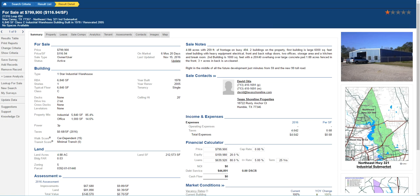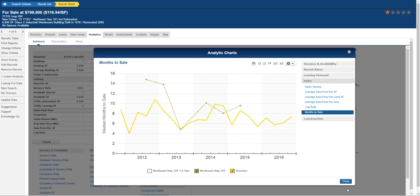So I want to go into the analytics to talk about the market. When we look at the market where this property is located compared to the Houston market, which is the yellow line, for months to sell, Houston takes a shorter period of time to sell property than this part of the market, and this has been trending upward. This is good for my client because it means the market is slower up there as of December of 2016. It's taking more time to sell property, and we should expect a softer price point compared to the Houston market.